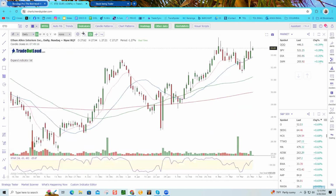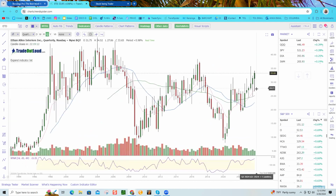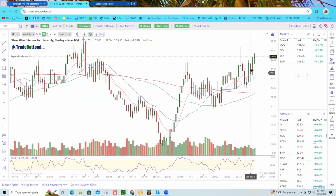All right, ETD. Now let's take a look at the quarter first. It's coming off of a really rough chop. I love the bottoming tail into it. It shows a lot of buying pressure off of the support here, actually minor support. It's getting a little bit of a lift off here. And on the monthly.